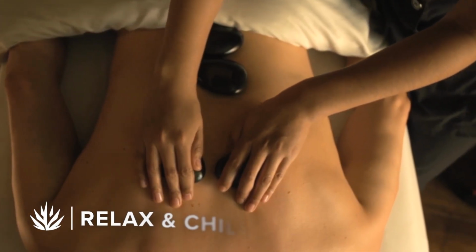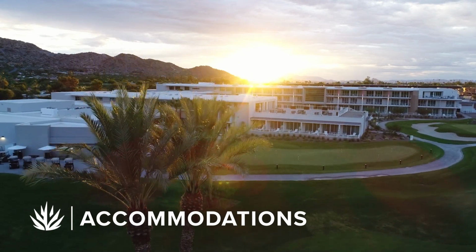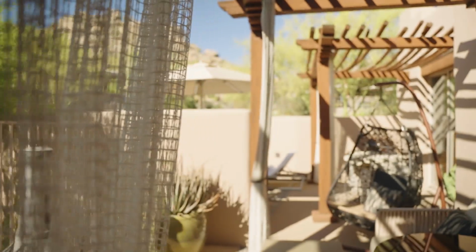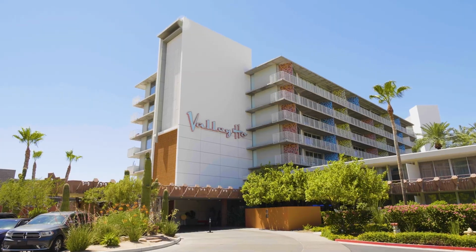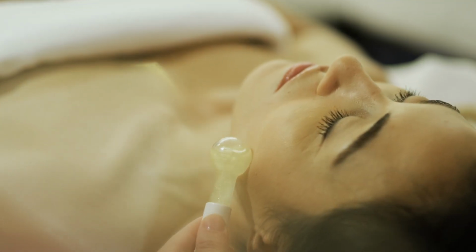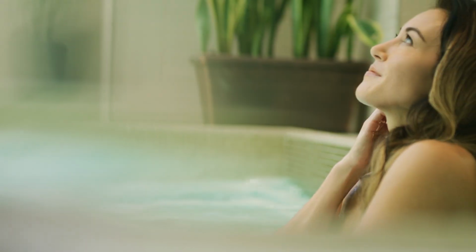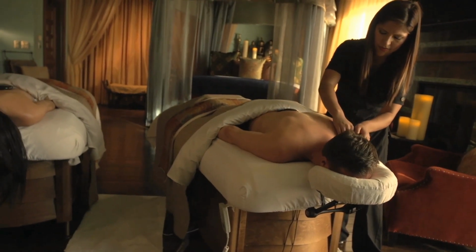Okay, let's not forget to relax and chill. Accommodations in Scottsdale run the gamut, from 5-diamond luxury resorts to budget-friendly, stylish Sonoran hideaways. And the pools are always heated in the cooler months. Scottsdale delivers more than 70 resorts and hotels, and has more resort spas per capita than any other city in the United States, many of which leverage indigenous ingredients and the serenity of the local desert surroundings to rejuvenate the bodies, hearts, and minds of weary tournament attendees.